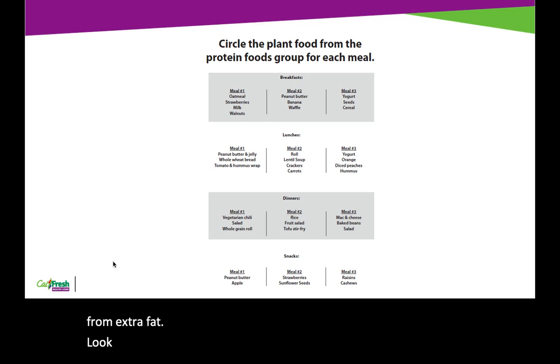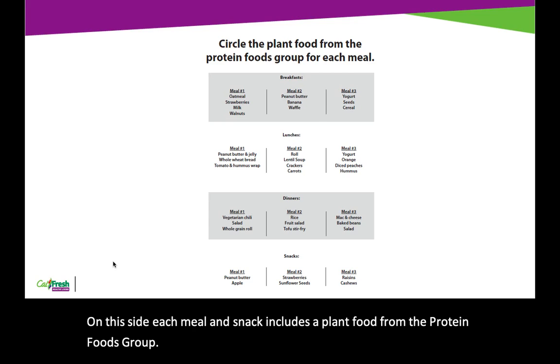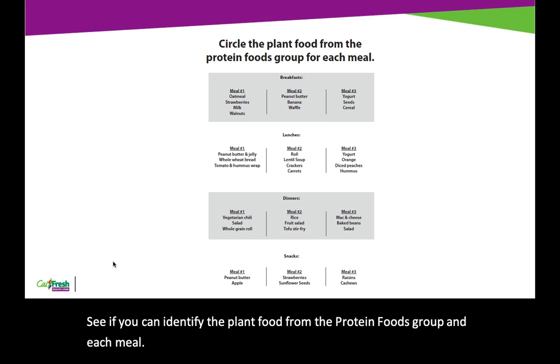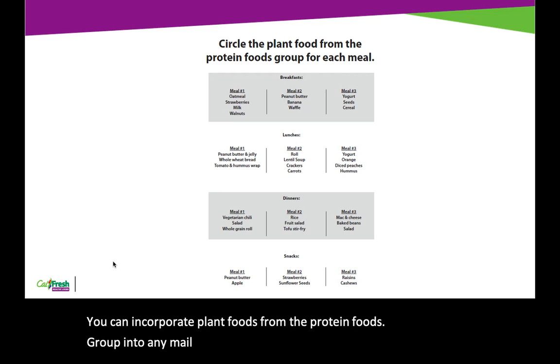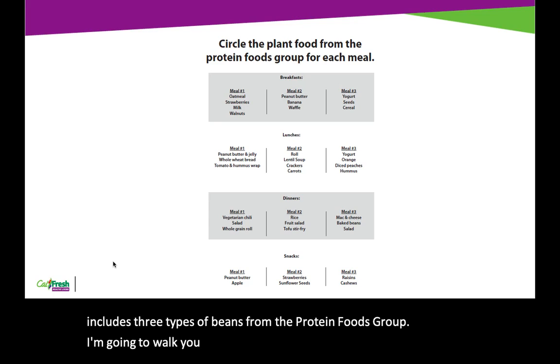Look at the plant foods in the protein foods group on this slide. Each meal and snack includes a plant food from the protein foods group. See if you can identify the plant food from the protein foods group in each meal. You can incorporate plant foods from the protein foods group into any meal. Today, we are going to make a bean salad that includes 3 types of beans from the protein foods group. I'm going to walk you through the breakfast of which foods that we should be circling.